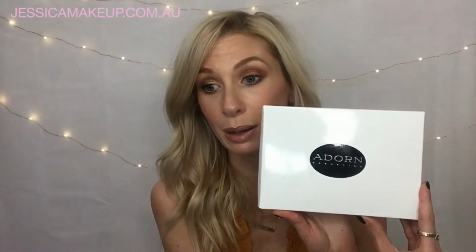So it is the ultimate cruelty-free mineral makeup sampler box. So this is it here. Adorn Cosmetics is Australian owned and made. It has no palm oils, no mineral oils, no parabens, no sulfates. It's gluten-free, it's vegan, it's cruelty-free, no synthetic fragrances, non-toxic.